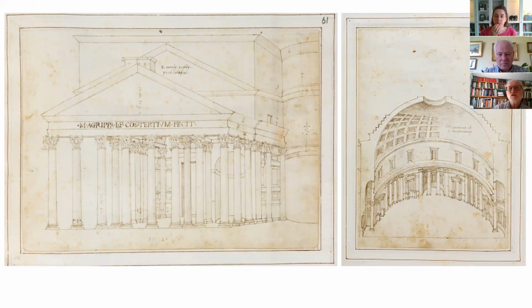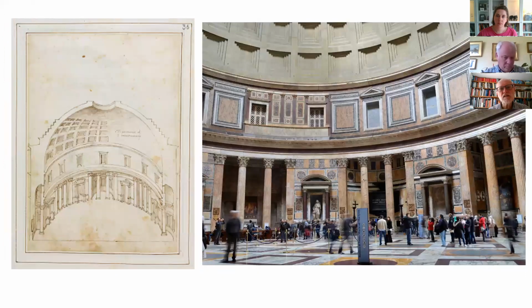His drawings of the interior are also very intriguing. He attempts to represent the building in ways that are both accurate and provide information, which strangely at times introduces inaccuracies. So I'd like to talk a little bit about the drawing that we see on the left-hand side of the screen.